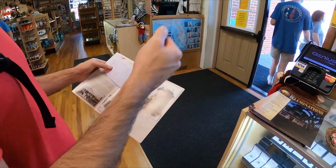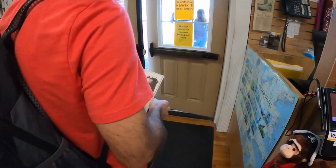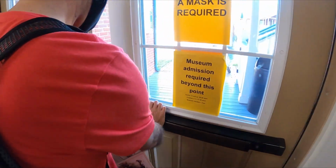We don't need bracelets or anything? No, we're not here with the wristbands now just because of COVID. So you guys are all set. Thank you. You're welcome.